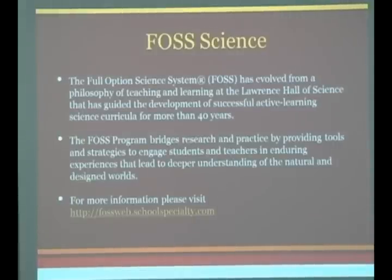FOSS stands for the Full Option Science System, and it has evolved from a philosophy of teaching and learning at the Lawrence Hall of Science that has guided the development of successful, active, hands-on learning science curricula for more than 40 years. The FOSS program bridges research and practice by providing tools and strategies to engage students and teachers in enduring experiences that lead to deeper understanding of the natural and designed world. Please feel free to check out fossweb.com, and there are parent resources, there is more information, there are teacher resources. Check it all out.